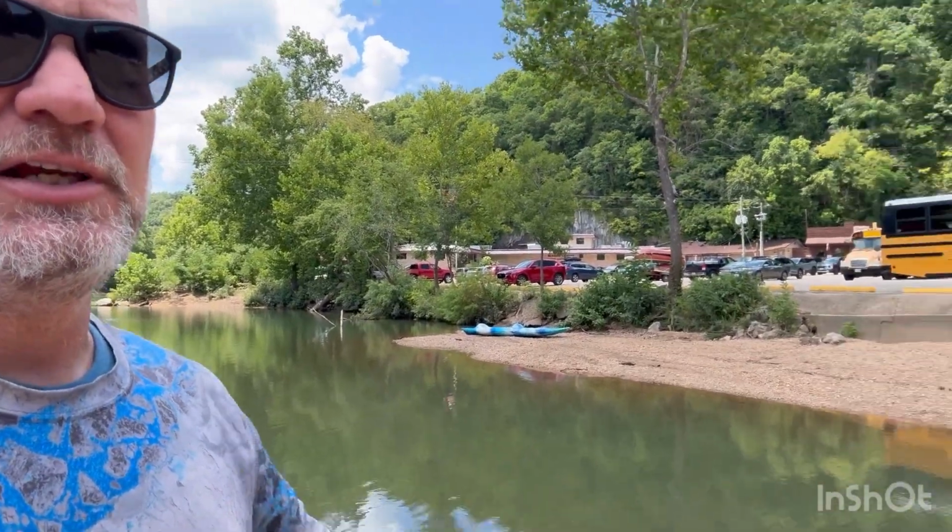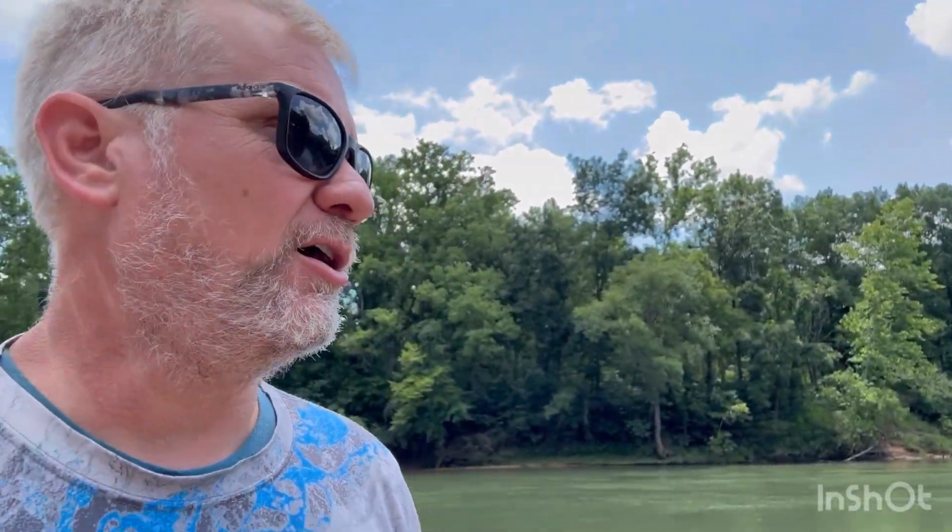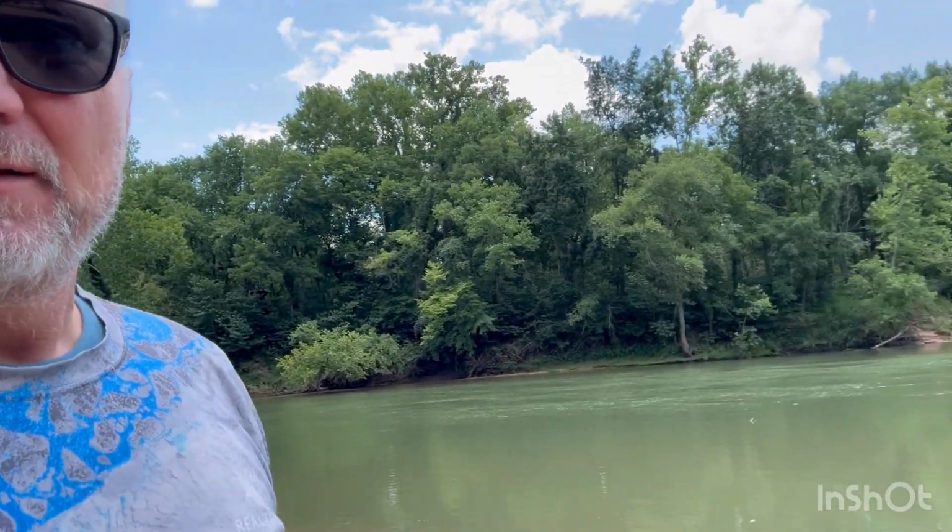So you get down here, obviously with the sign I just showed you, this is where you would take out, but it's a 6-mile float. They don't offer anything longer than that, which I did about a 5.5-mile float yesterday further upstream, and we took our time, and it took us maybe 3.5, 4 hours. But beautiful river, lots of floating going on in this area.